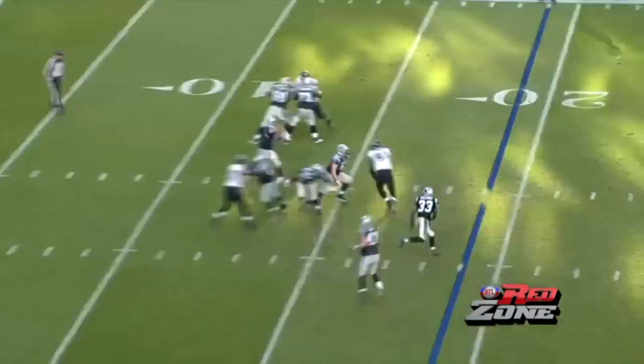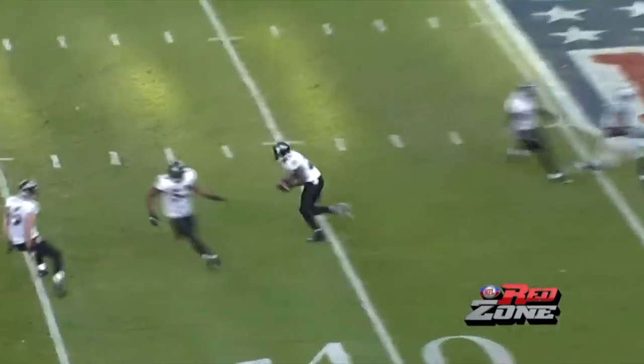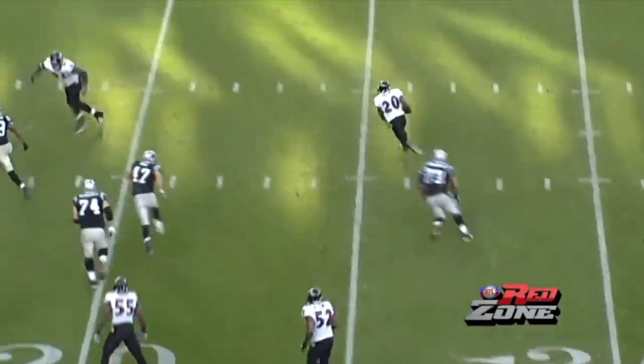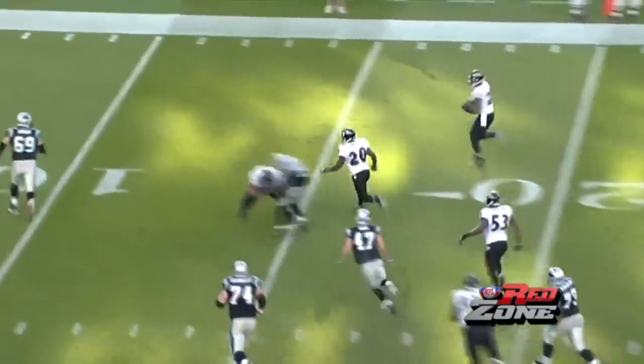Stevie Johnson out. In the air, intercepted. It's picked off by Reed. His fourth interception with the lateral. Landry, touchdown.